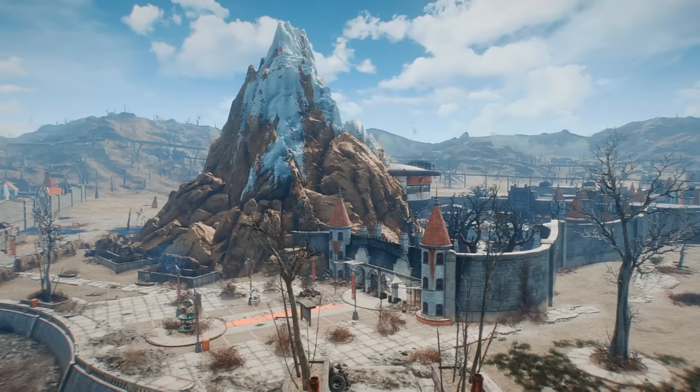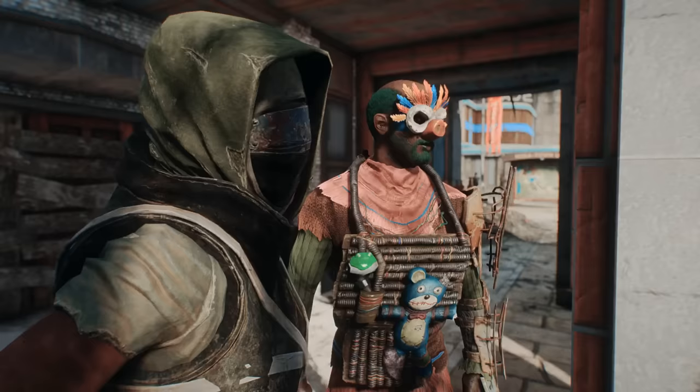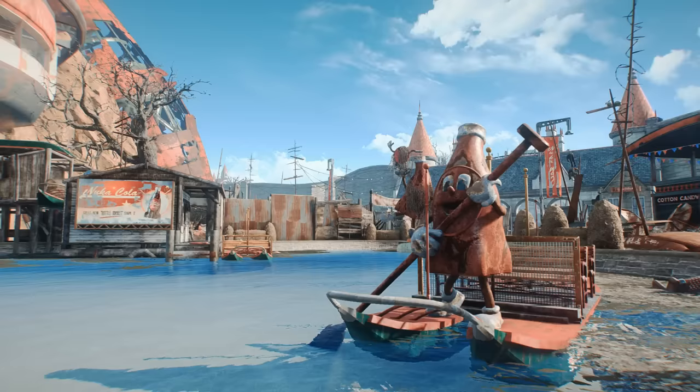Nuka World shined with a variety of creative locations, a colorful cast of characters, and a narrative that transformed most of us from heroes into political cutthroats. It was quite the experience.